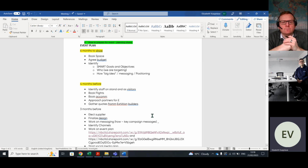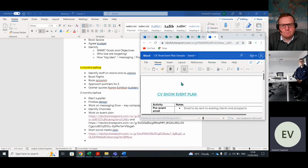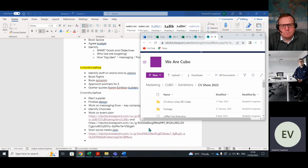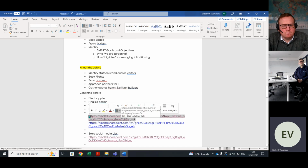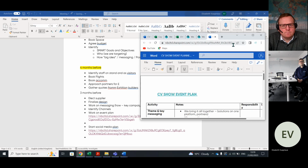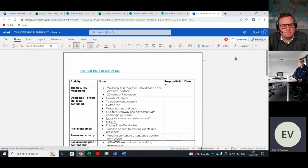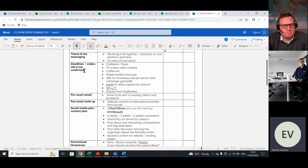So I can open some of these documents just to show you what they look like. So that's a rough event plan. Actually, I'm going to go into the second one. It's more detailed. I go into this and I will delete that one. And this just gives us really a starting point for what the theme and key messaging is going to be, what we need to order, and what deadlines we will have for those.